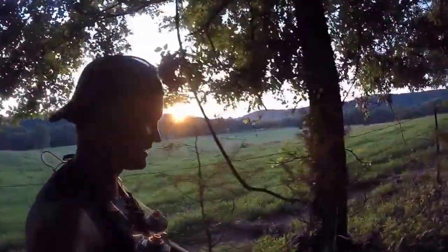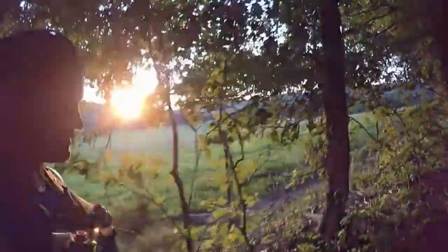Man, this is pretty. Might not be able to see it, but this little pasture with cows, sun setting. It's really cool. This will be a welcome sight come November.